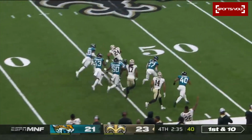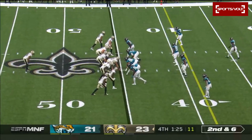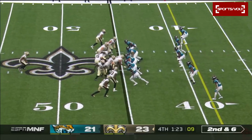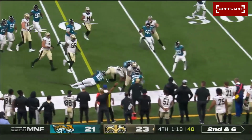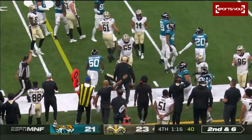Wayne Washington from the Jacksonville 45. Washington again. Make sure to stay inbounds, and that gets the first down.